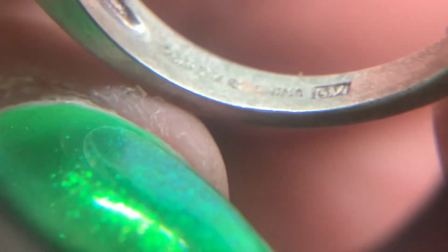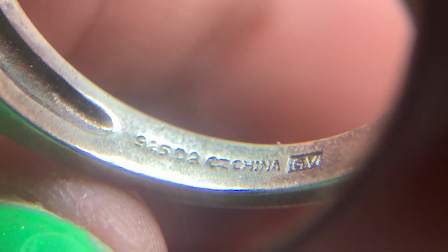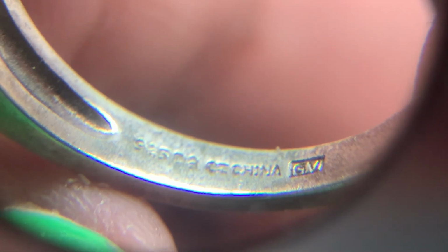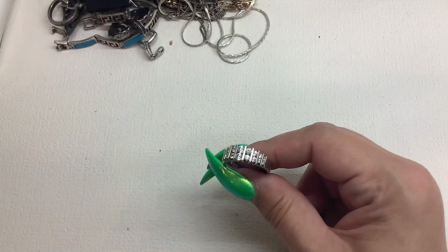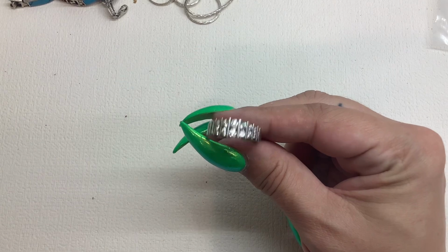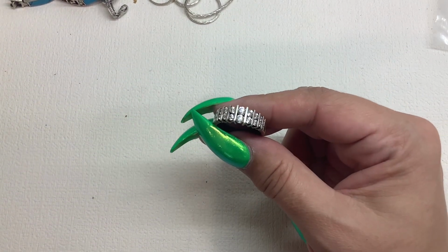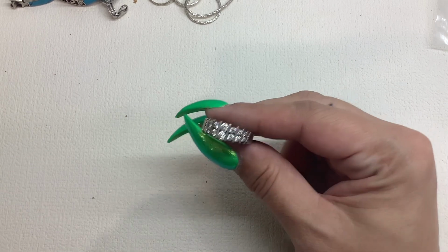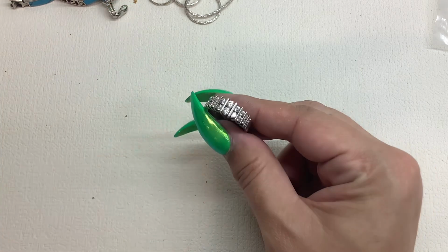And they do mark the Judith Ripka, John Hardy, James Avery. They do separate all those big guys too. 925 DQ or D2, CZ China. Okay, so they're CZs. I don't think that they are a color. I guess it just looked like they were a little bit purple from the way the sun was hitting. Let's see. Yeah, I think they're just clear, but so pretty.